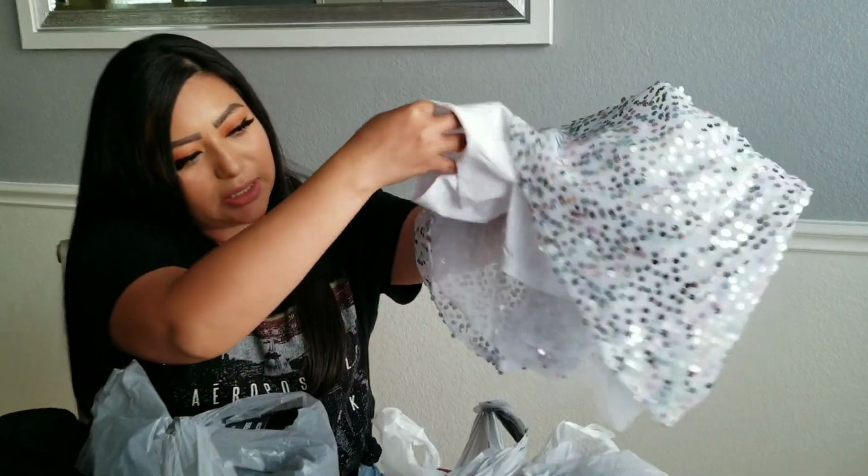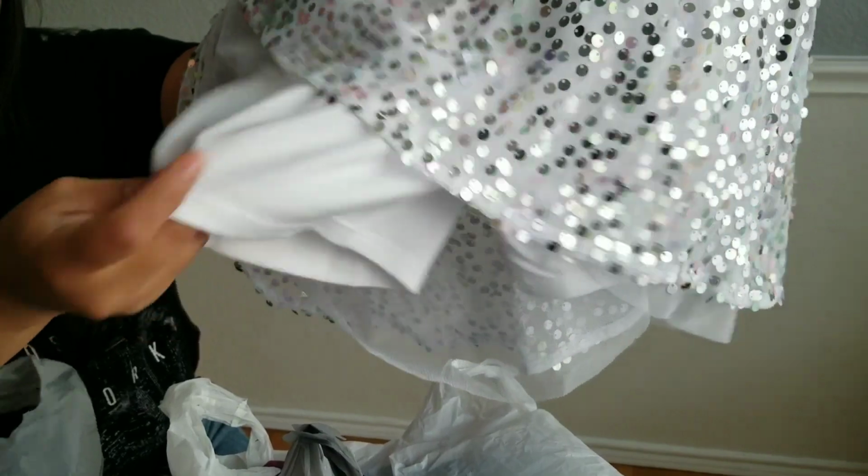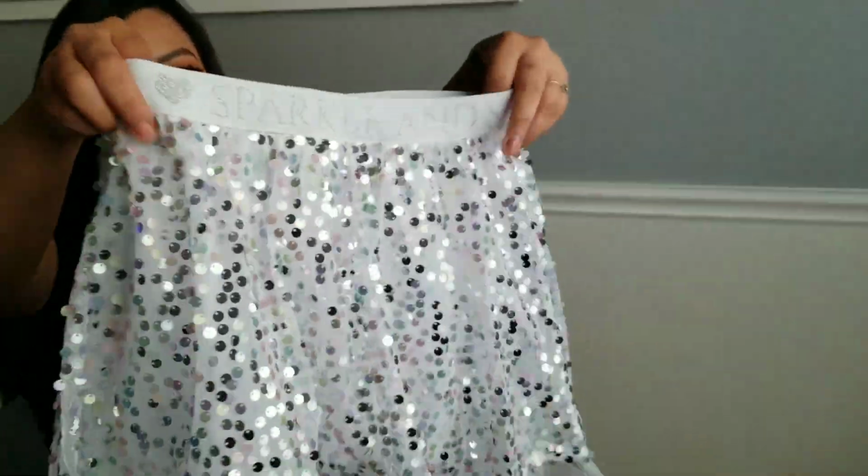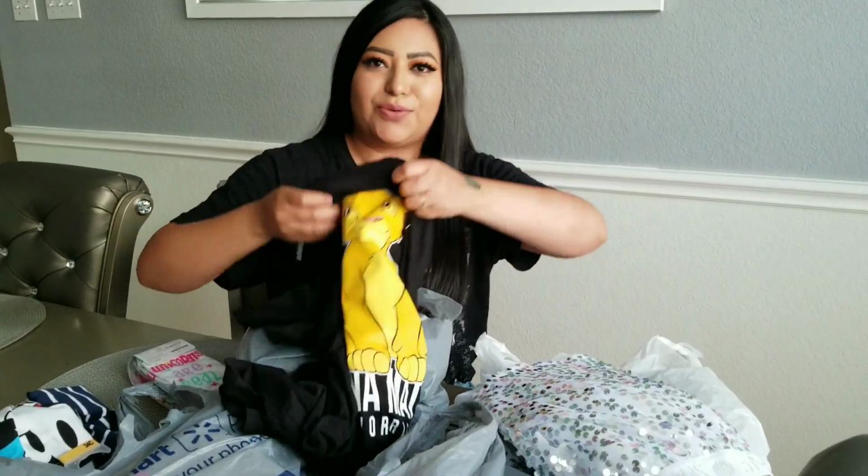And by the way, it's not just a skirt, but it does have a pair of shorts inside. So this will be something really good for her. And it's also stretchy as well. So I'm gonna go ahead and share with you guys the shirt.